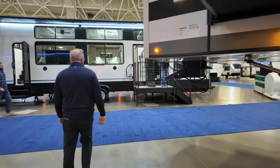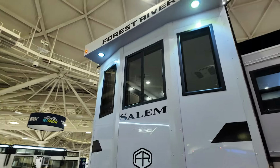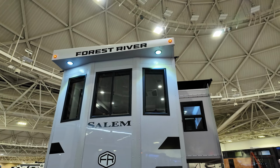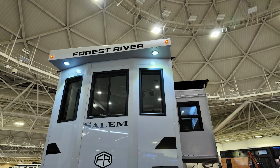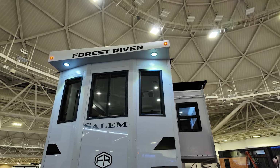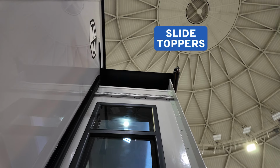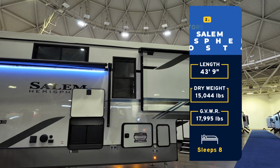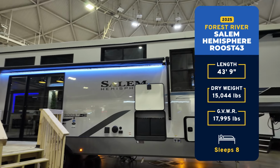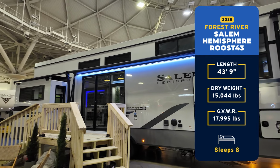But the last thing I want to show you on the exterior is the grade. So you'll see right above the Forest River, you have an angle. What that's going to do, that's going to make sure that if there's any water or snow on top, when it falls off, it's going to go on the off-camp side versus the camp side. Meaning if you do have that deck set up out there, you don't have to worry about everything falling off and making you wet. And your slides are protected with the slide toppers anyway. So 43 feet, 15,000 pounds dry, but has everything you need for a vacation home away from home.